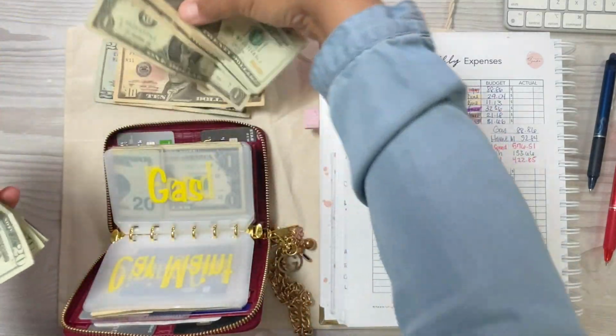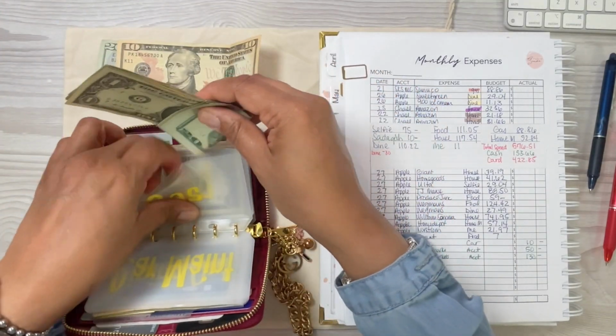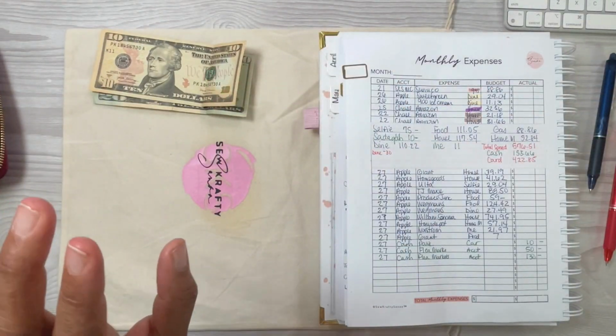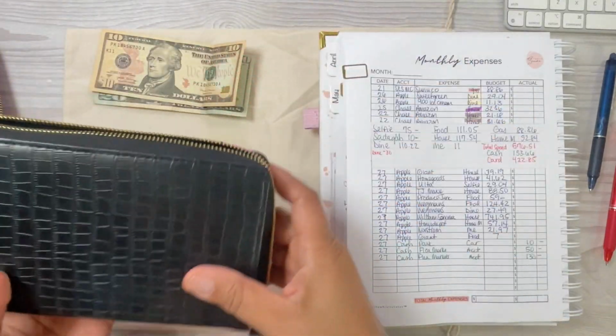I'm not doing it, you guys. I'm going to get exact change. I'm not doing it. Y'all know I hate doing that crap. Let me go to self-care. Not self-care. Let me go to rollovers and get some change from rollovers. I need the exact change.